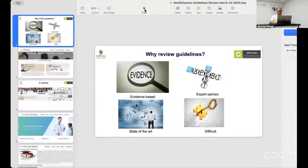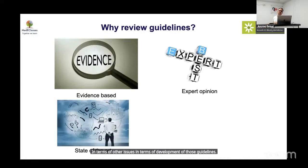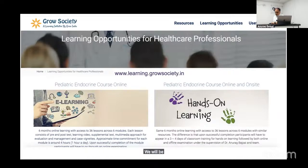Now, whether we need to follow a guideline, whether every guideline is applicable to us, and what is important is something which the clinician needs to understand. So we should review a guideline before blindly following it, because we need to look at whether it's really evidence-based in that scenario or not, whether there are issues in terms of development of those guidelines, whether they represent a state of the art scenario in terms of research, whether they just share expert opinions, and it may often be difficult to evaluate. So we need to interpret the guidelines in a proper fashion. We will be discussing these three guidelines as discussed.